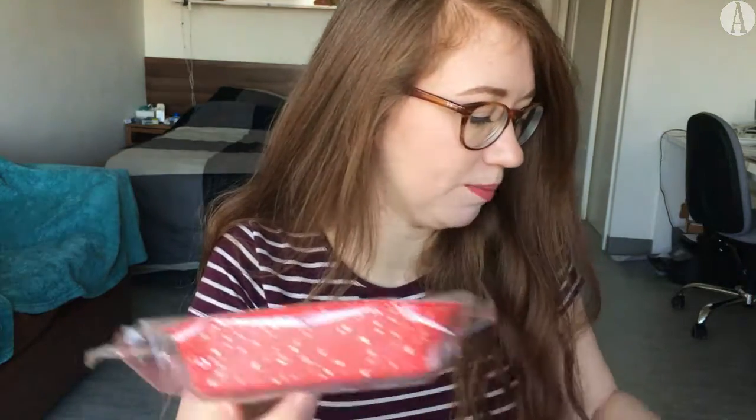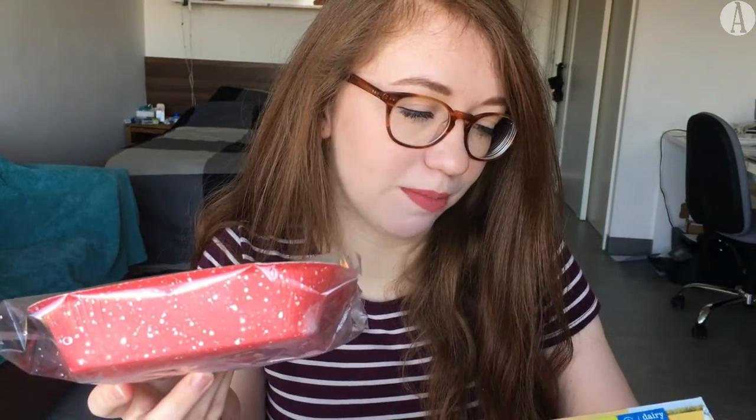This is what it looks like. It comes in a cardboard tray with this plastic wrap on. It says I should microwave it for 3 minutes, stir it, and then microwave it again for 1 to 2 minutes. So I'm going to do that now, and we'll see what we get.